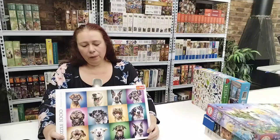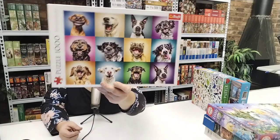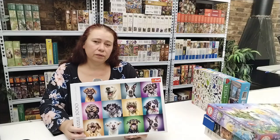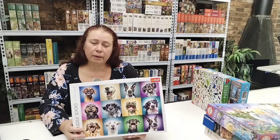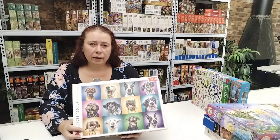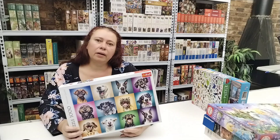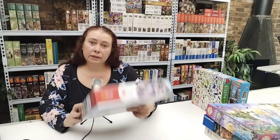Next puzzle, Trefl, Funny Dog Portraits. This one I chose for the collage square. Initially, I had another collage set aside for the collage square, but it seemed like a difficult one, and I was so afraid that it takes longer than anticipated and I'm not able to finish all the puzzles. So I went with the easier one, and initially, I took this one out for the puzzler's choice, and then I just decided I can put anything in the puzzler's choice. I would use this one for the collage square, and there's another quick time lapse. I enjoyed this one thoroughly.